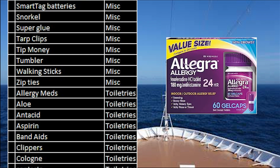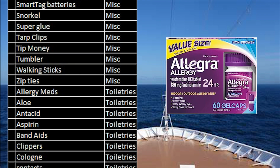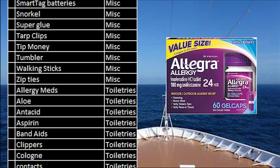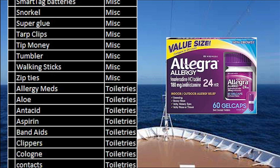Allergy meds. I found that if I go somewhere, I might encounter some allergens that I don't have at home and I'm not immune to. So always good to have some generic allergy meds along with.